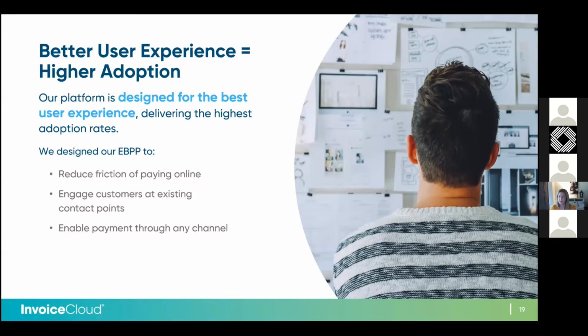We've designed our EBPP offering to reduce the friction of paying online. As we've talked about throughout the slides so far, everybody's going to choose the path of least resistance. If it makes it difficult and they don't get that Amazon-like experience, they're likely to abandon it. We don't want that to happen. Second bullet: engage customers at the existing contact points. Meet people where they are, give them the options that they want, and make those options easy to use. And thirdly, certainly not least of these, is enable the payment through any channel. It goes back to what I talked about with notifications.